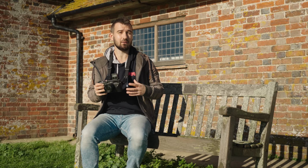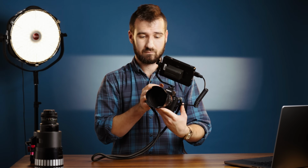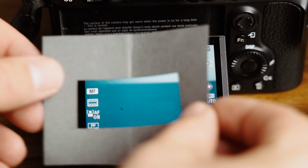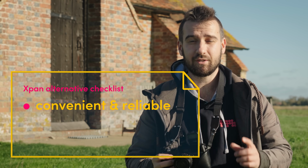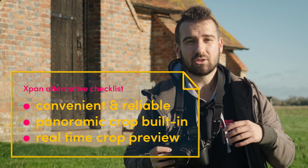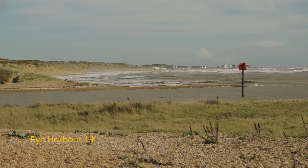That's why many people are looking for other ways of recreating the XPan experience. There are some DIY and rather clunky solutions, like using a regular camera with an external monitor and a CinemaScope mask on it, or physically masking the LCD screen, or stitching a panorama in post, or even using an anamorphic lens. But this is not what we are looking for today. The point is to have a reliable, convenient solution, so a camera with the panoramic mode built in with a real-time preview, so we don't have to guess the composition or carry around an external monitor. Let's move on to our first digital Hasselblad XPan alternative.